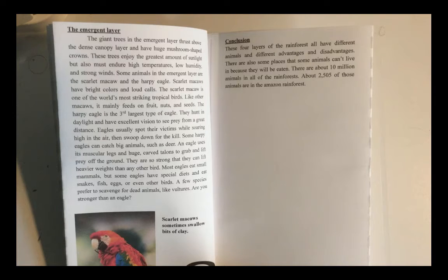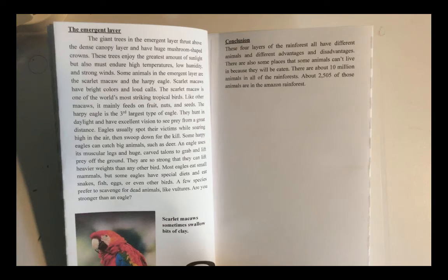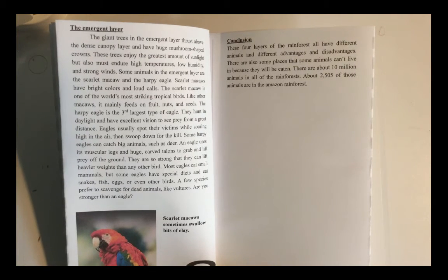Eagles usually spot their victims while soaring high in the air, then swoop down for the kill. Some harpy eagles can catch big animals such as deer. An eagle uses its muscular legs and huge curved talons to grab and lift prey off the ground. They are so strong that they can lift heavier weights than any other bird.